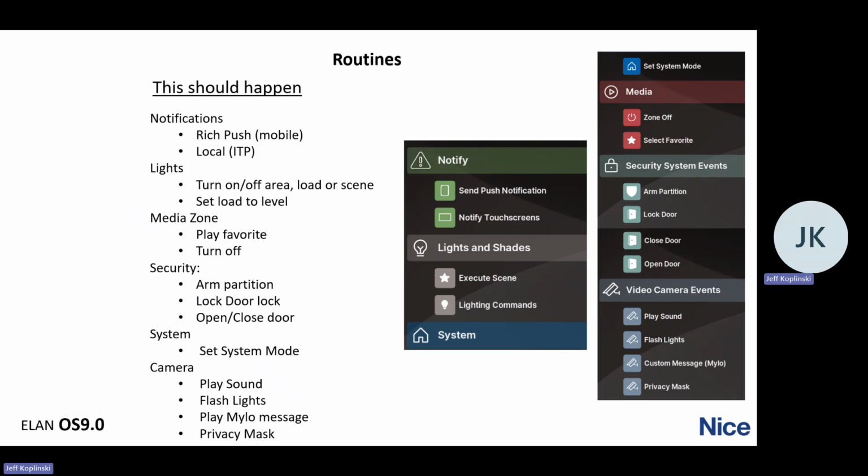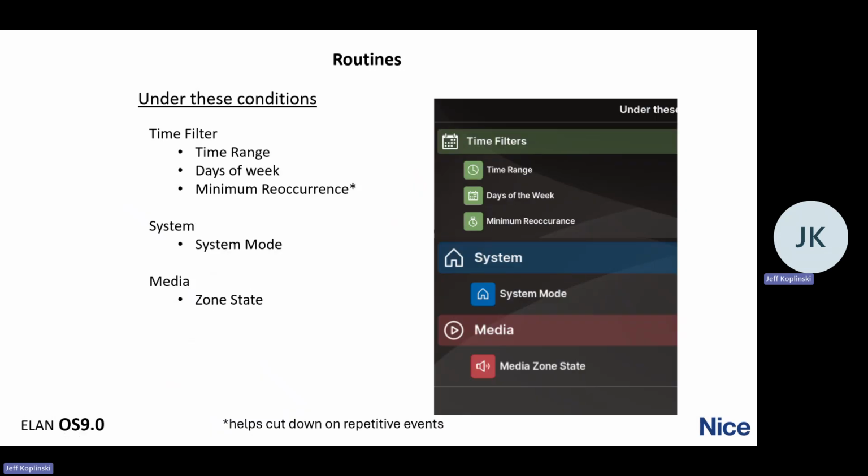We can even enable or disable privacy masking based on end user configurable routines. And then we've got the conditions, right? So time range, when do we want it to happen? Maybe only days of the week. And then minimum reoccurrence. This is what's cool here. I like that we added this in here, and this is basically for notifications on camera events being detected.